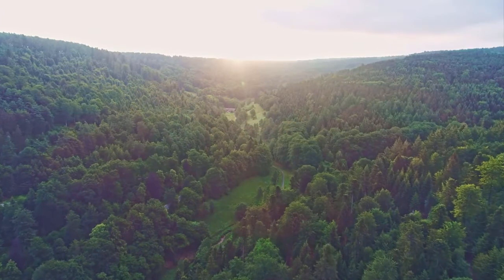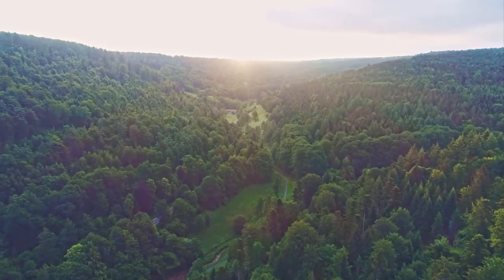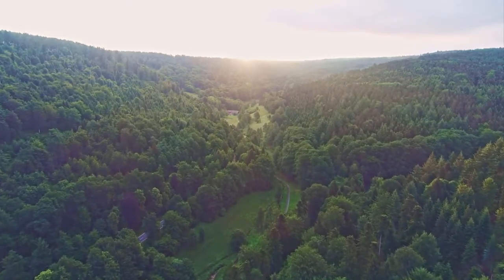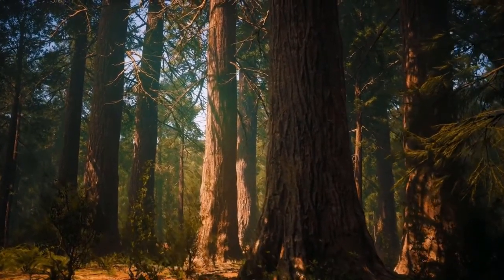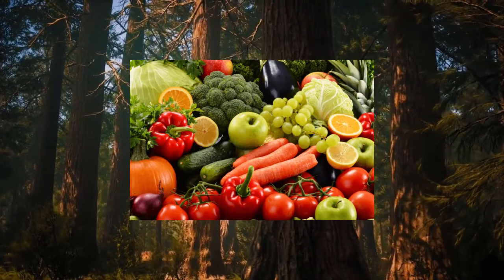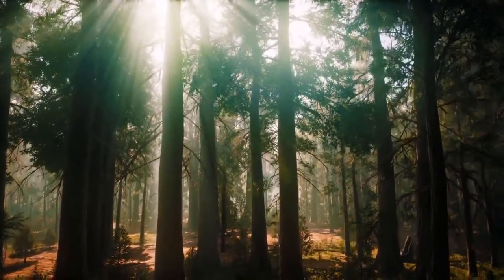Plants. We need trees to live. The air we breathe and the wood we use come from trees. This makes forests an important natural resource for humans. Forests also provide food, water, and shelter for many living things.